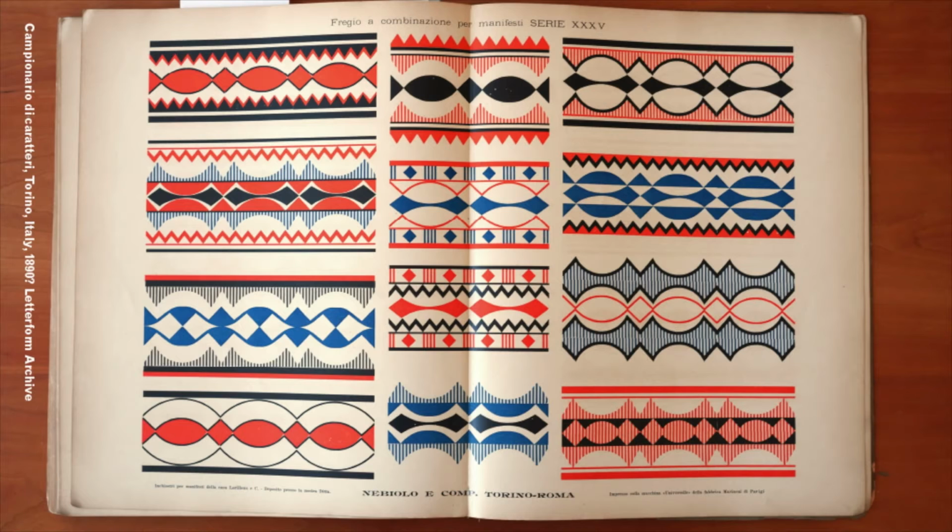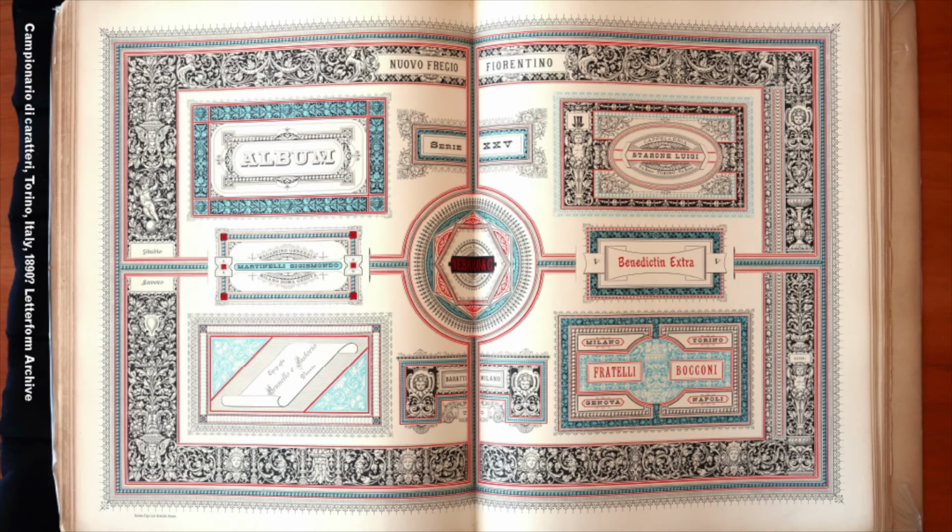This is one of my favorite spreads, from the Nebiolo Company in Turin, in Italy. It was probably not original, but it's fantastic. And also Art Deco, but here we are at the end of the 19th century, so pretty innovative. Please admire the opposite of minimalism. And these were single borders. And of course, this was advertising material from the type foundry. So it was impeccably printed in many different colors.